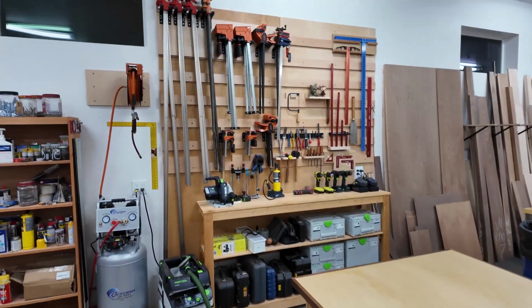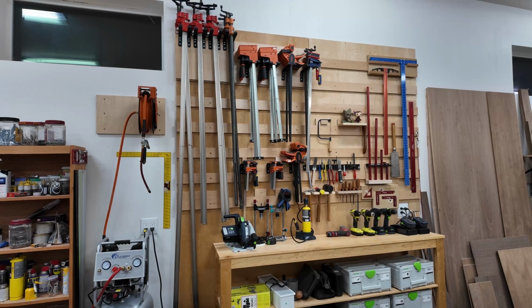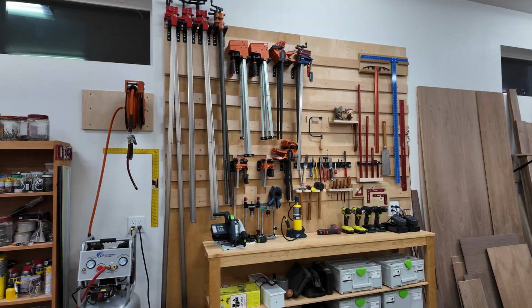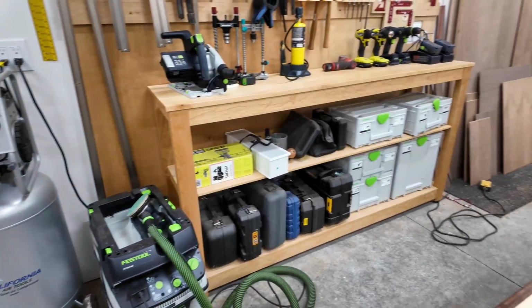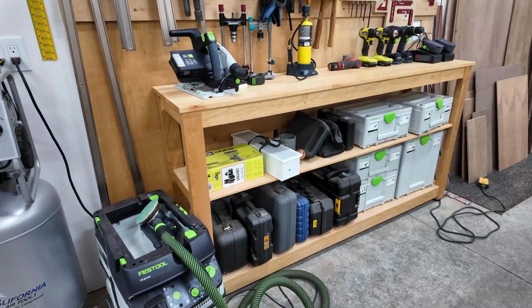Here we have what's called a French cleat tool wall. It consists of horizontal slats where you can place hangers to hold tools and other items. The hangers hook onto the slats and you can move them around as much as you like to organize the tools. Below is a shelf that I built to go under the tool wall. I have hand tools on top and more storage on the shelves underneath.